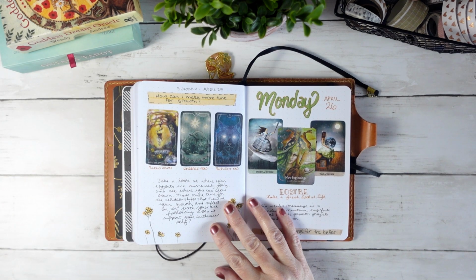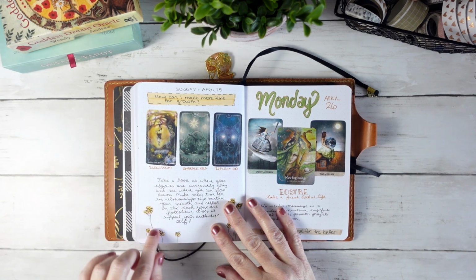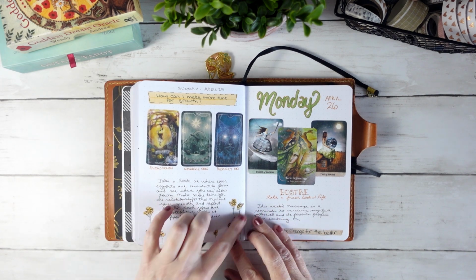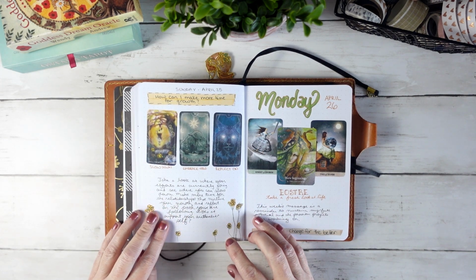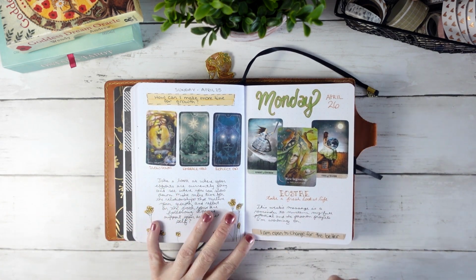So moving into our last set day for the month, we have my seasonal Sunday spread with my 3 cards, again using the Ostara Tarot, and just my reflections and some little, I don't know what those are, flowers, balloons, who knows. I was just doodling, but I think it came out fine.